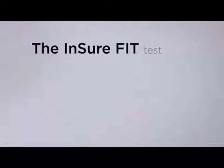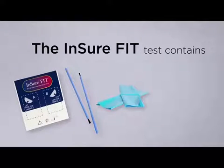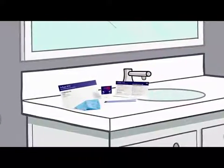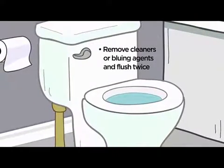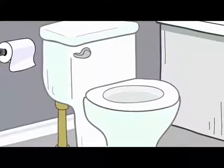The Insure Fit Test Kit consists of a test card, 2 blue brushes, 2 blue plastic waste bags, instructions, and a reply envelope. Bring all contents into the bathroom when performing the test. Before starting the Insure Fit test, remove any cleaners or bluing agents from your toilet and flush twice to make sure these cleaners are completely removed. Now you are ready to perform the test.